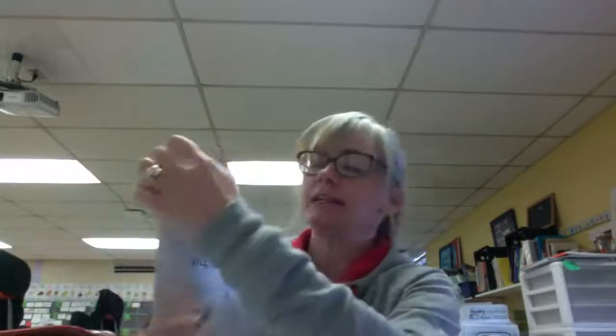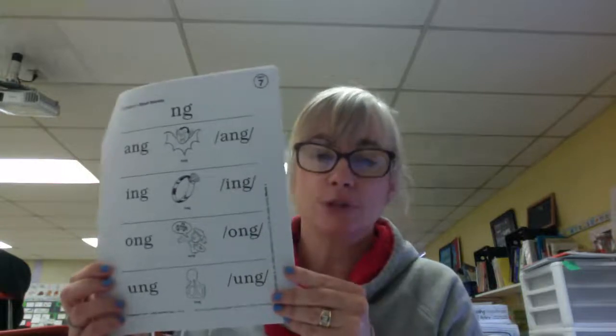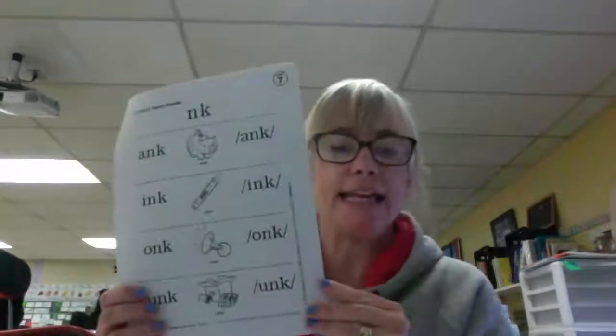So inside this packet, we have our glued sounds. So for this week, it's ang, ing, ong, and ung. For next week, it'll be ank, ink, onk, and unk. And we'll be working with words that end with those.